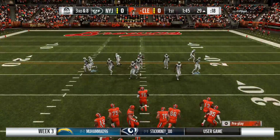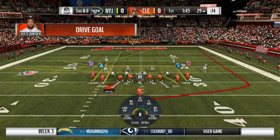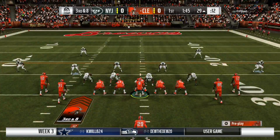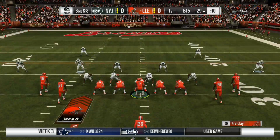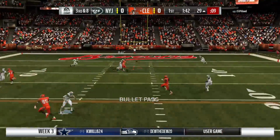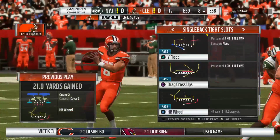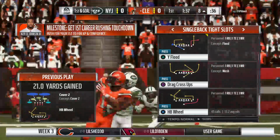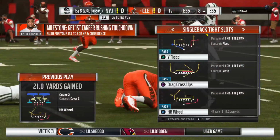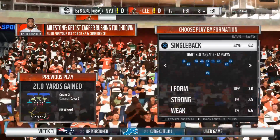Eighth play of this opening drive coming up. This is 3rd down. Here we go. Green 39. On 3rd down, Mayfield. And this is caught at the 8. And he's brought down, but not before reaching the 8-yard line. They're able to convert on 3rd down, and that sets up a 1st and goal.